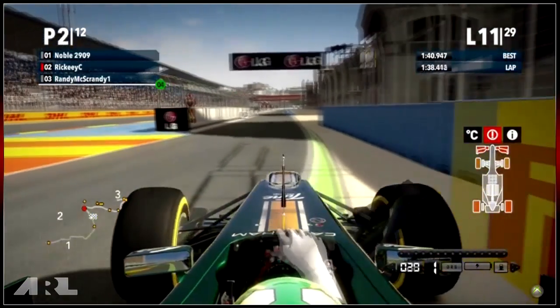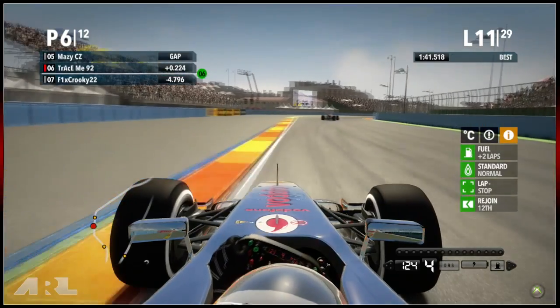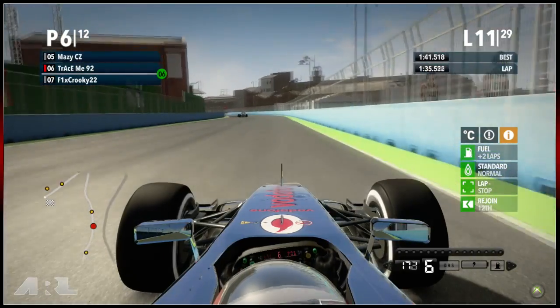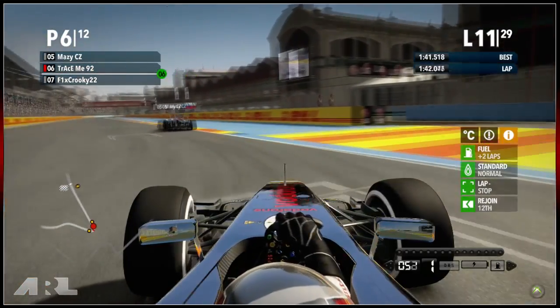As Ricky locks up there. Oh, very interesting way of coming into the pits there. He's lost another bit of his front wing. Looks like he already had a damaged front wing, and now his controller's disconnected. Not too sure what's going on there, but we'll find out in a minute, I'm sure, as we're now back on board with TraceMe92, who's fallen off the back of Mazy a little bit. And we're now back on board with Ricky, whose controller has reconnected itself.